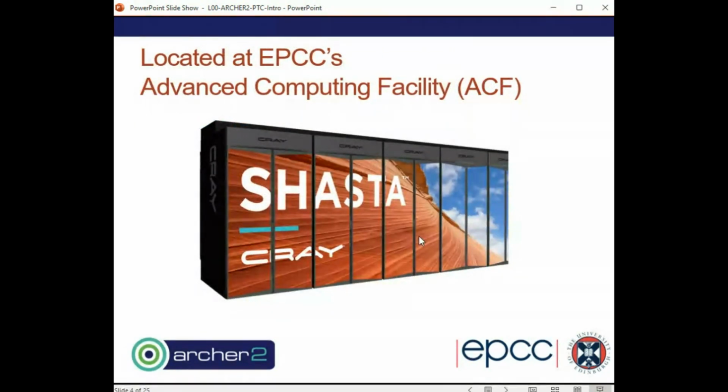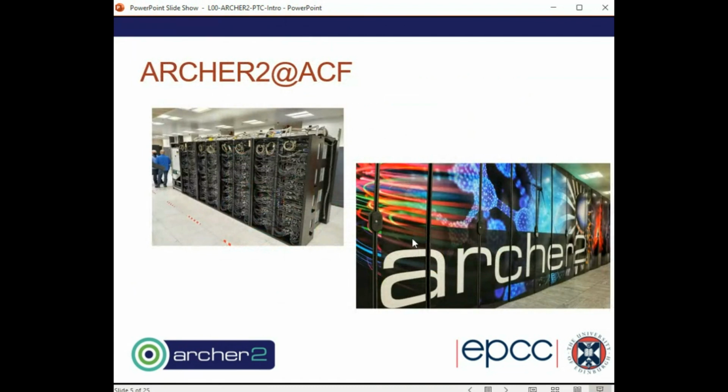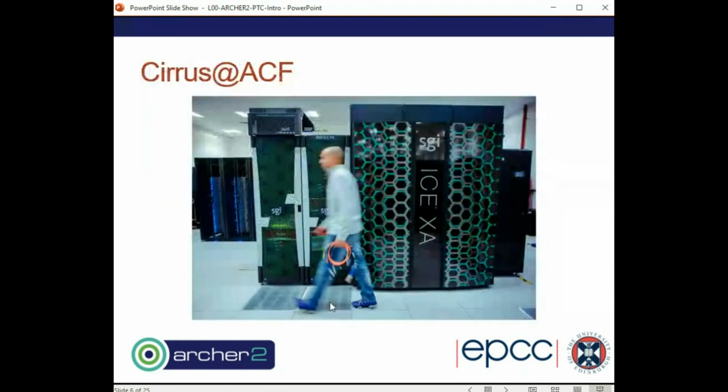This is an artist's impression of the ARCHER2 service. This course isn't about ARCHER2, it's about advanced MPI, but it's done as part of the ARCHER2 service, and we will be using ARCHER2 for the exercises. This is a picture of the machine as it is installed just now. This was actually an intermediate machine, but I quite like the picture because you can see the back. You can see all the very complicated networking you have on these systems to connect them up. We have other systems at the ACF, but they're not relevant for this.